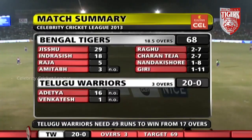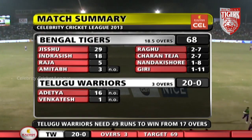So this is how this game has panned out. Bengal Tigers batting first, posting 68 runs. Bundled out in 18.5 overs. Jisshu the top scorer with 29. Raghu was very impressive with the ball, picking 2 wickets. So did Charanteja, 2 for 7 for him.